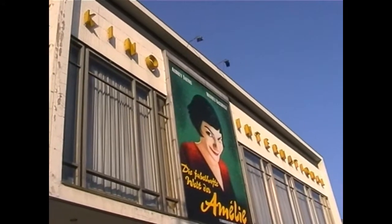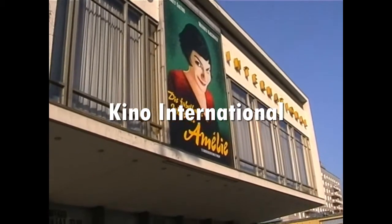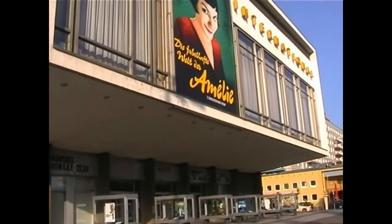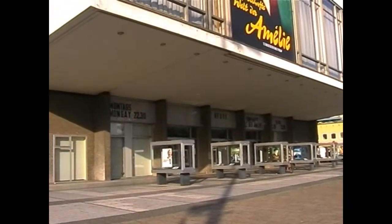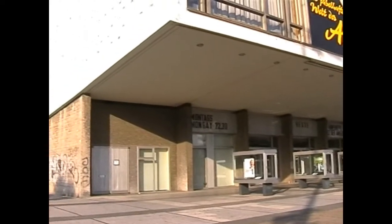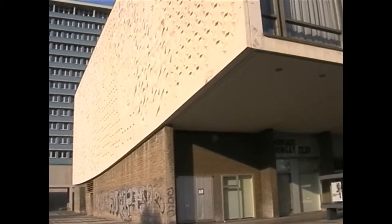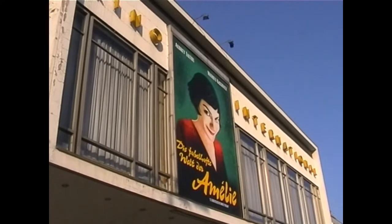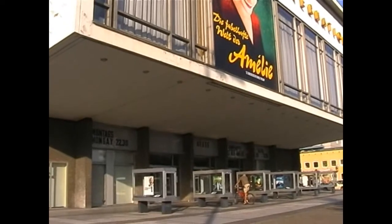We're going to go inside the Kino International and we're going to meet two smashing guys who are going to show me around the projection room and translate for us. This is really a nice cinema, this Kino International here in deepest East Berlin.